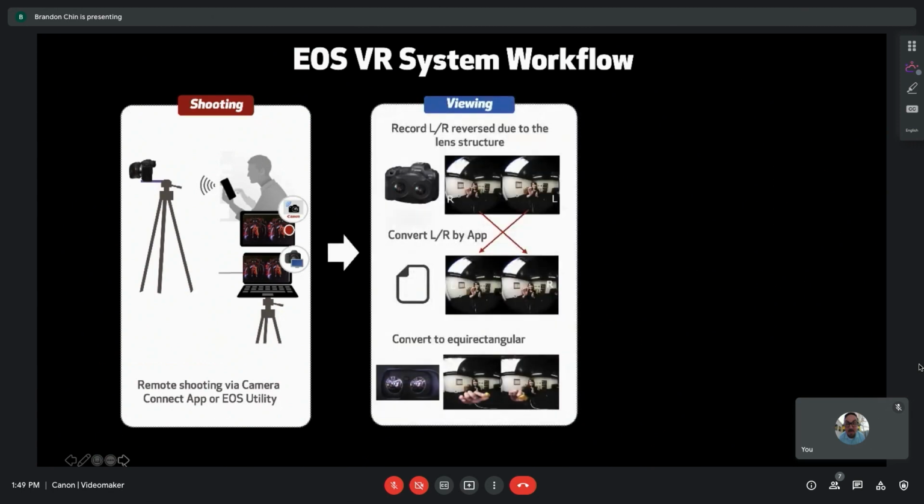And when you're recording the image and playing that back, the way that light travels through lenses, the image is actually reversed. So your right lens will actually show your left image in live view. And through our utilities, your footage will be flipped over to its proper position. And then from that fisheye circular image, it will be changed over to an equirectangular square image. That will be able to be played back in those headsets properly and fill that eyepiece with a very accurate and correct representation of your scene.